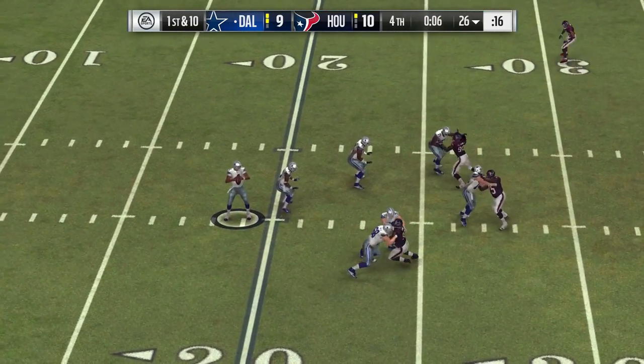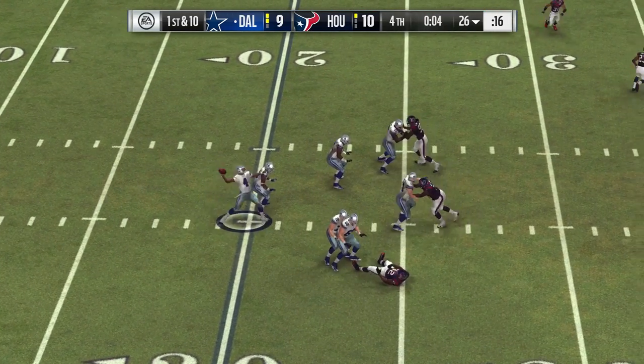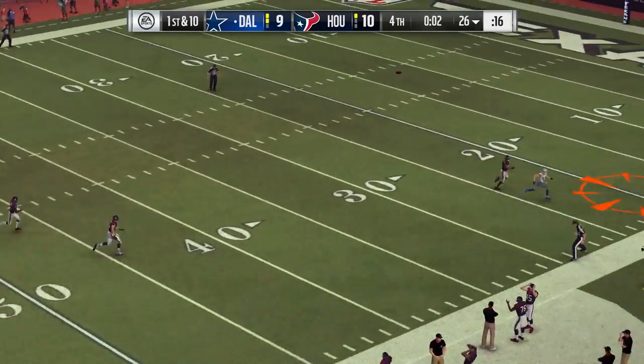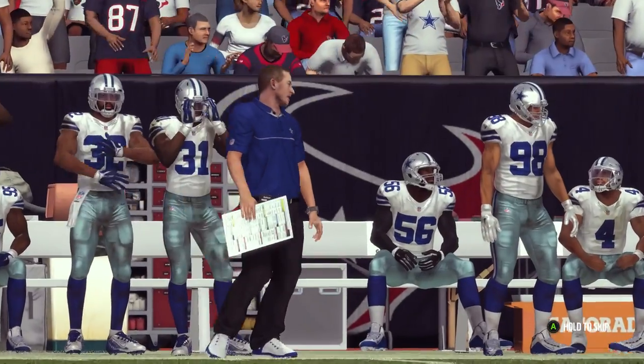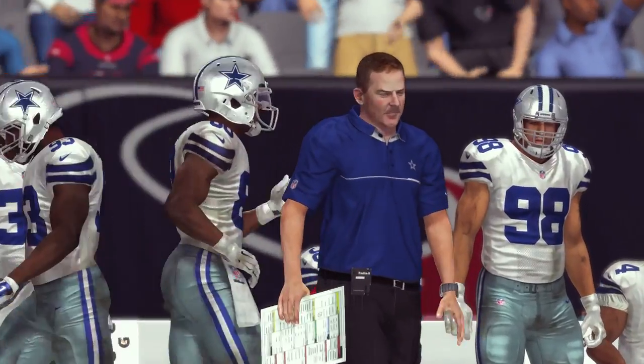We'll see if they can do it. Might be easier said than done. He's going to let it fly. This is caught at the 20. And he'll be down deep in Houston territory.